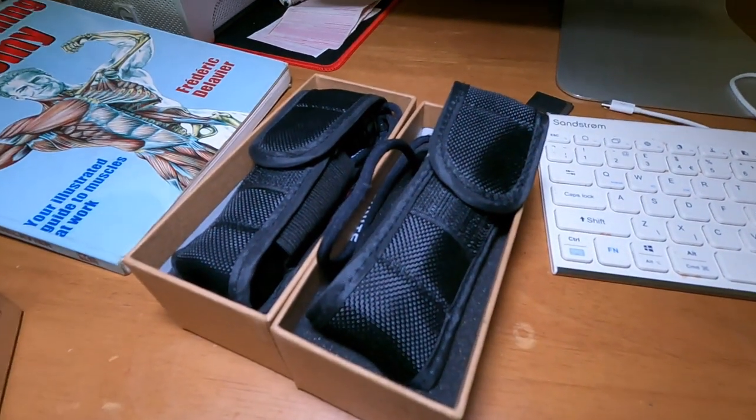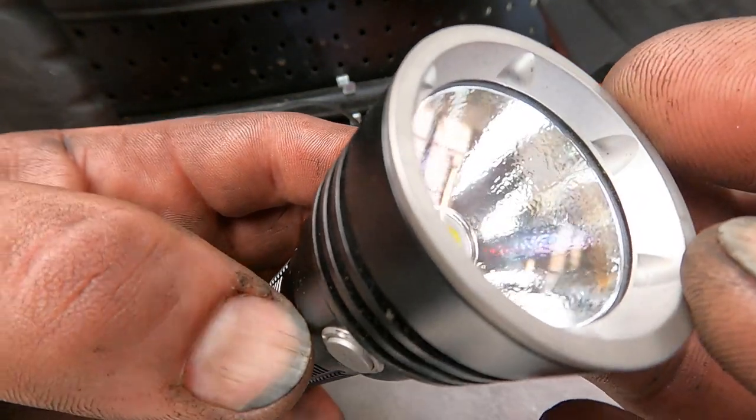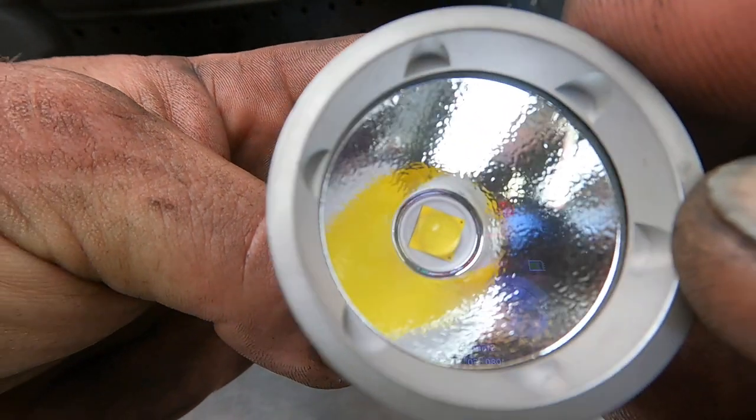So I'm using this torch, and I used it for 3 days in a row, straight from delivery. And I thought, yeah, actually this isn't too bad. So I bought one for myself as well. I have a spare one to give away, and she's got one, yeah. So yeah, they're pretty good. I'd recommend these anyway. The battery is huge.